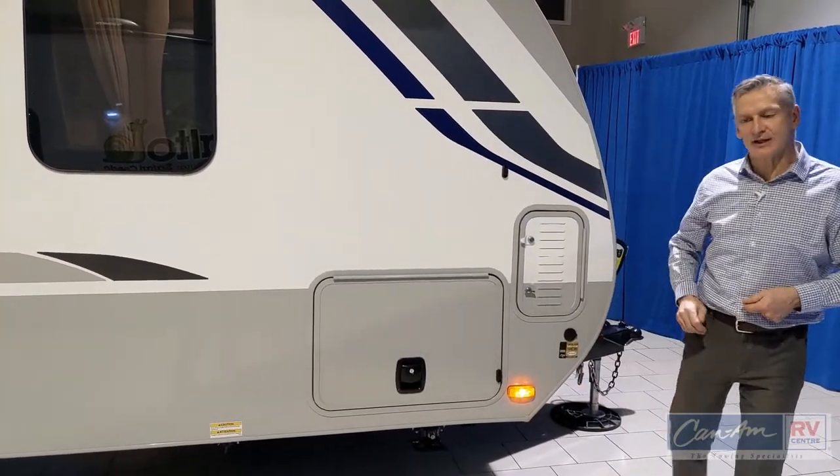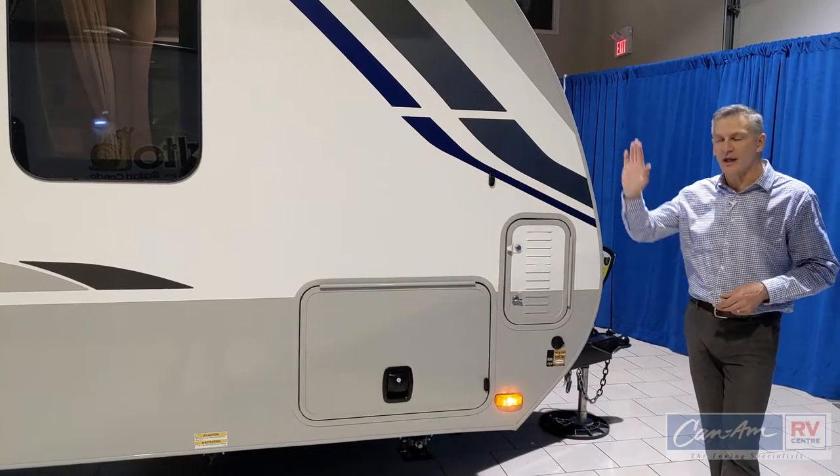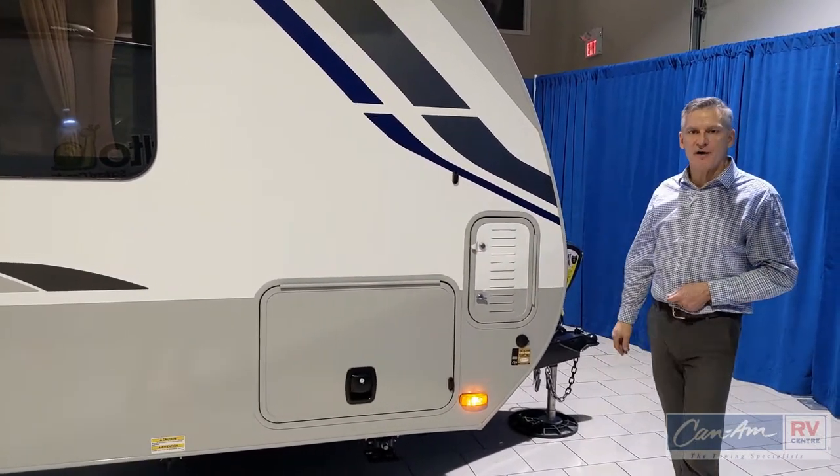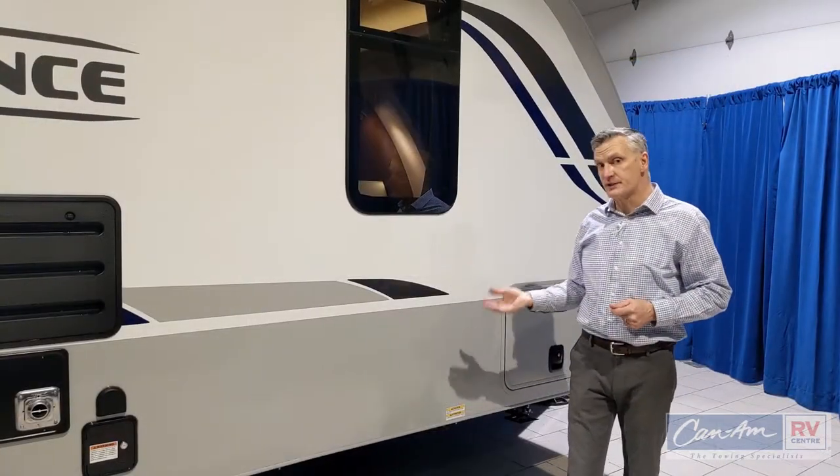So again, that V6 car, minivan, crossover SUV would have a nice time going anywhere in North America with the 1995 from Lance. It is a four-season trailer.